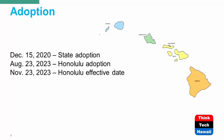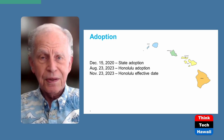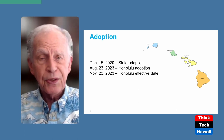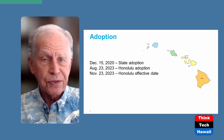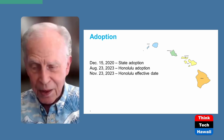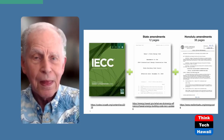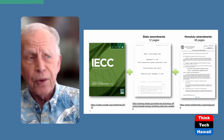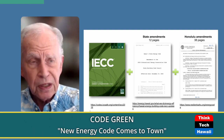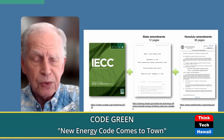So what is the sequence for Honolulu? The city council, in its wisdom, voted to adopt the energy code. It went into effect on November 23rd, just 10 days or so ago. So this code is in effect right now. Next slide, please. Oh, I should mention that the neighbor island codes are all looking at adopting 2018, but they haven't gotten to their final solution yet.